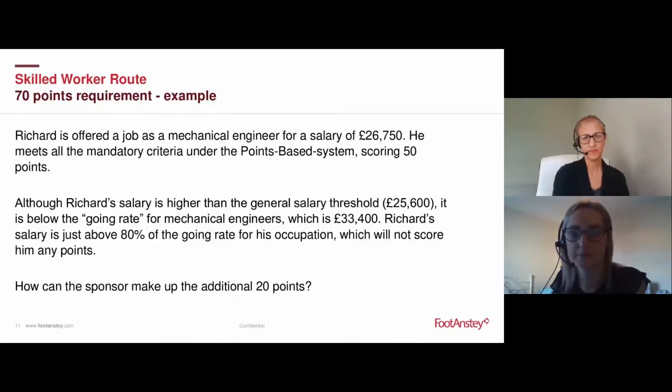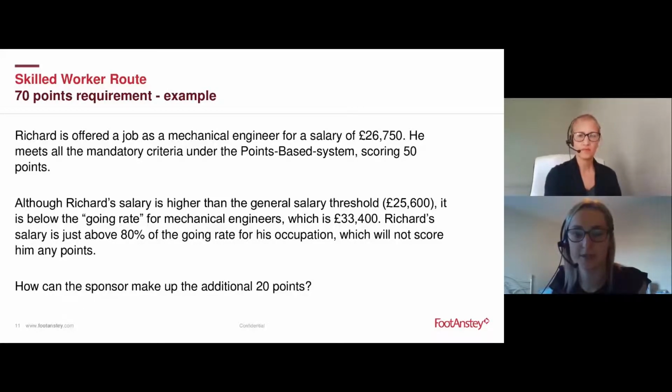Richard is offered a job as a mechanical engineer for a salary of 26,750. He meets all of the mandatory criteria under the points-based system, scoring his 50 points. Although Richard's salary is higher than the general salary threshold of 25,600, it is below the going rate for mechanical engineers, which is 33,400. Richard's salary is just above 80% of the going rate for his occupation, which will not score him any points. So how can he make up the additional 20 points?